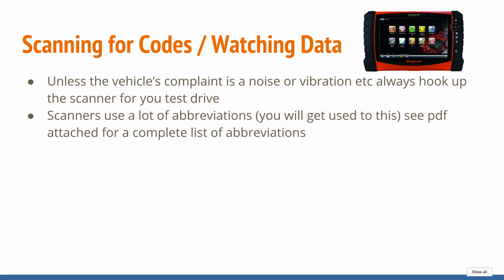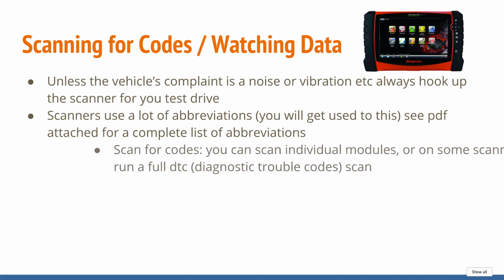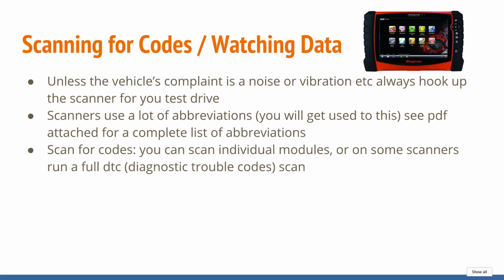So, okay, scanners. As we go over scanners, they are going to use a lot of abbreviations. You will get used to this, but to help you guys out, I made an attached PDF file, a complete list of all the abbreviations used. I know, I'm a nice guy. For example, you're going to see on the scanner ECT, a data PID for ECT. What's that? Well, that stands for engine coolant temp. So I got a list that puts all the common ones on there for you guys. Make sure you carry that with you, put that in your toolbox somewhere.